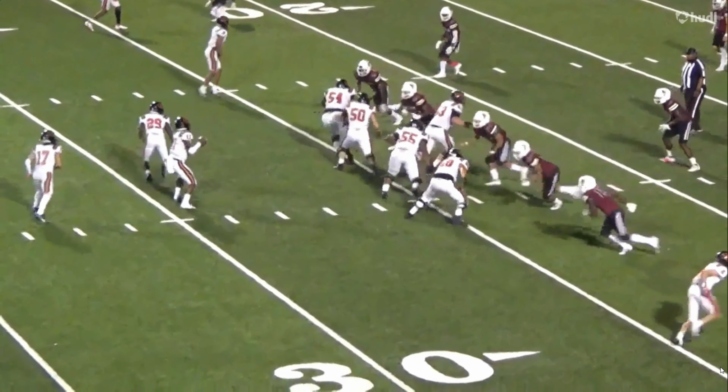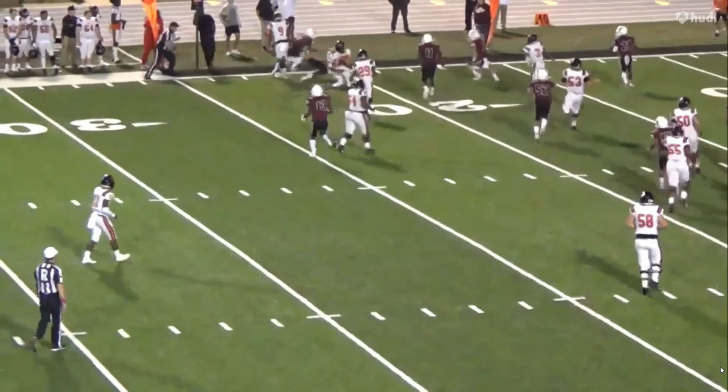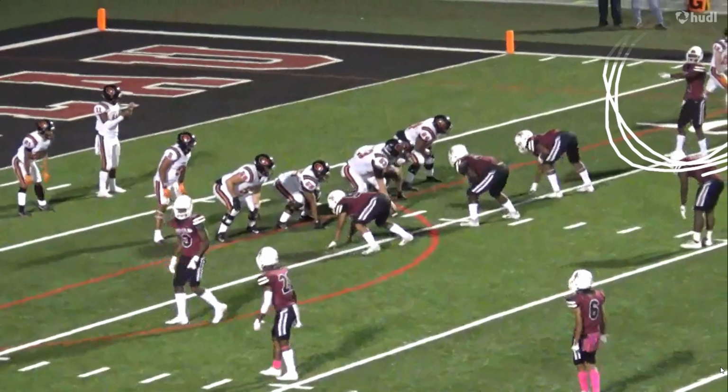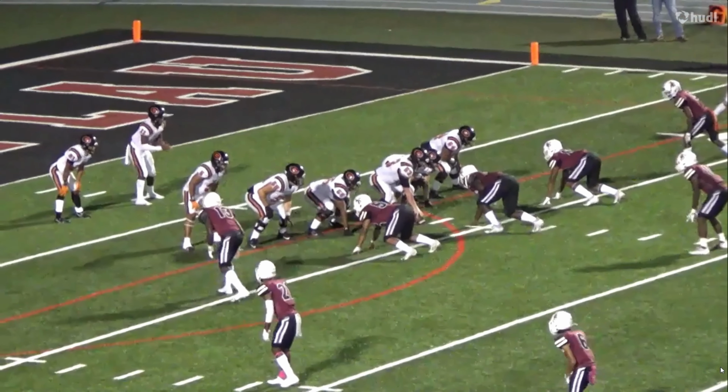They're running the jet sweep his way. Rohan's not getting outside of him. Wraps him up. Very good football player, a senior, and a stronghold for Liberty LIU up front this year. Michael Riley pops up here on the list at number 73, one of the better players in East Texas for 2021.